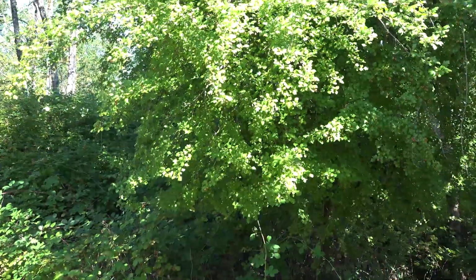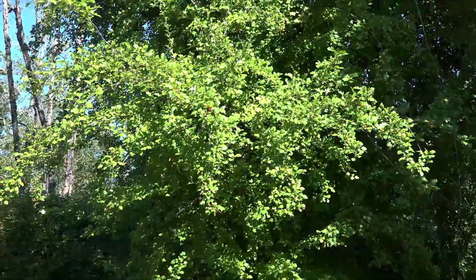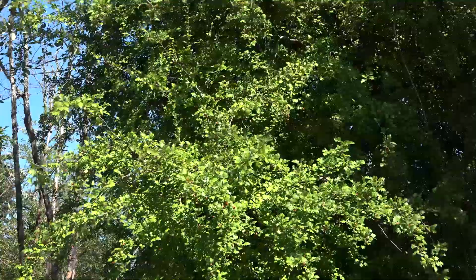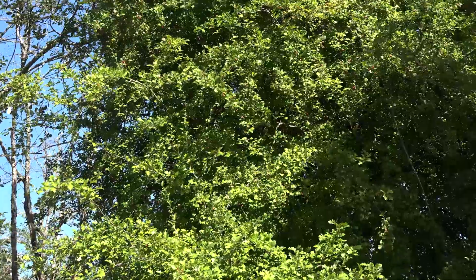So some of the key characteristics of Crataegus as a genus is they are typically fairly small trees to large shrubs. They can sometimes have a single, fairly short trunk or be more thicket forming.